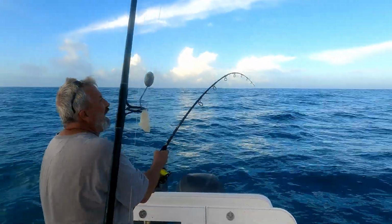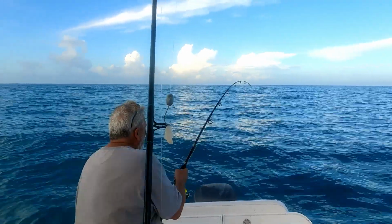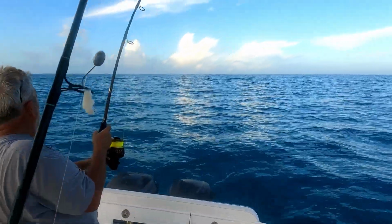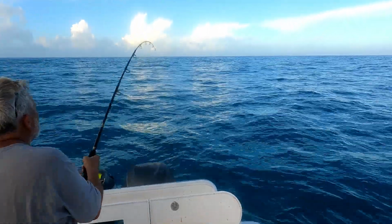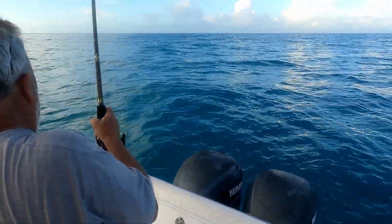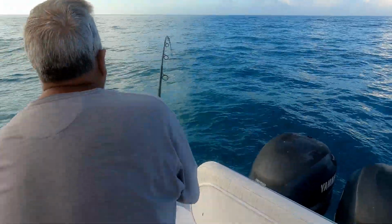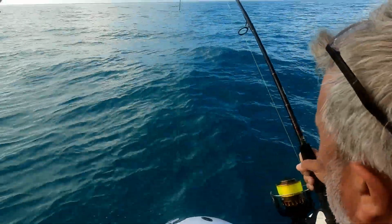I was fishing a live ballyhoo. I distressed him in the tail. And I think I got another big mutton. Hey, Al, would you grab the net? Yes, sir. So we don't have the same fiasco. Here he comes, folks. Look at the bend on that rod. And that's a heavy rod, too. Look at that rod bend.